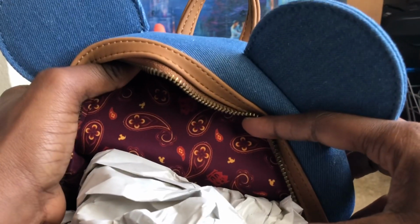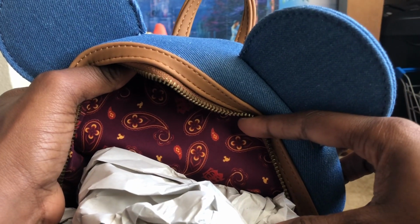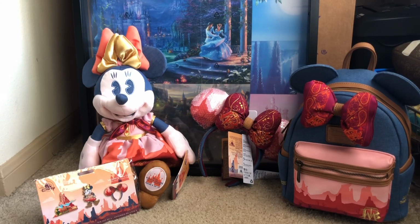Boy, y'all gonna, okay. See, this is the type of stuff I don't wanna pay over retail for if you ain't gonna give me no zipper. That's all I'm saying. And no slide pockets in here, okay. All right, well, I'm gonna say this. I'm very impressed. I'm very happy that I was actually able to get everything for Series 9.